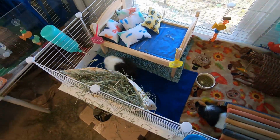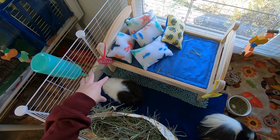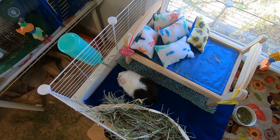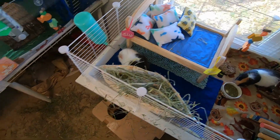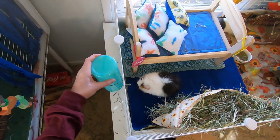So what she's been doing also, she hasn't been going underneath the bed. She's literally just been sitting right here, where she is right now. She'll just sit there for like hours and just sleep there, which is not super normal either. Want something to drink?